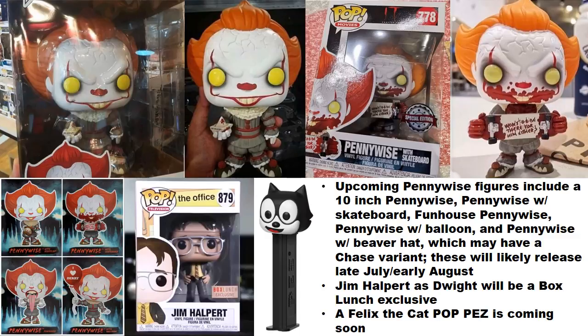Jim Halpert as Dwight will be a Box Lunch exclusive, and this is a reference to a particular episode.